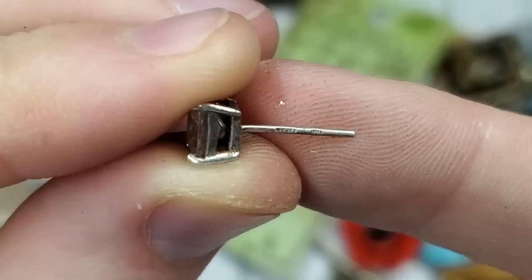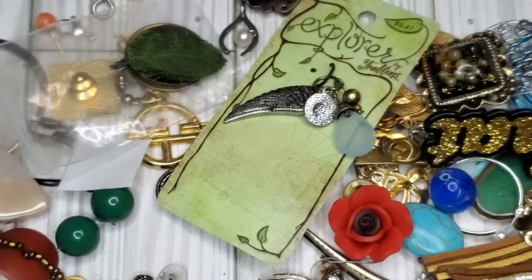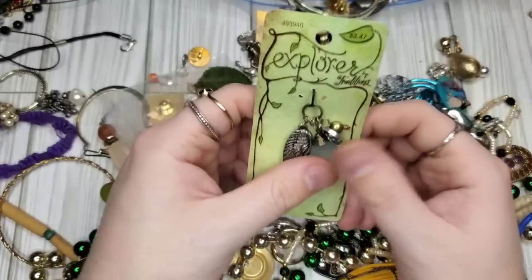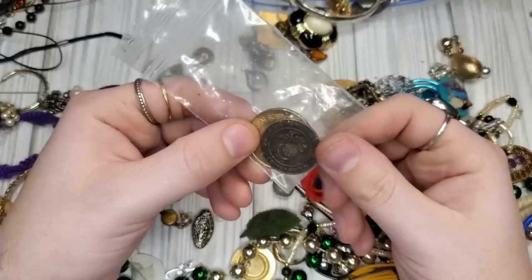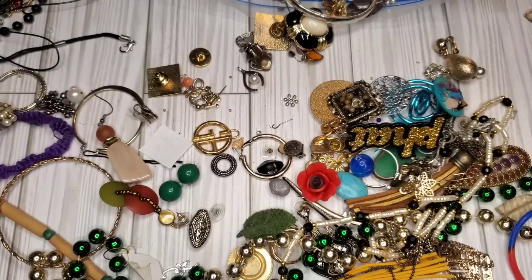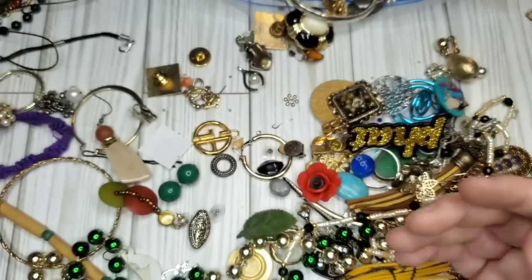Can't really tell what that says. That might be 925, or it might be gold. I don't know. Okay, these are cool. All right, so we have some charms. We have some coins, a United States Marine Corps coin, and one is a Colonial Car Wash coin. So that is very interesting.